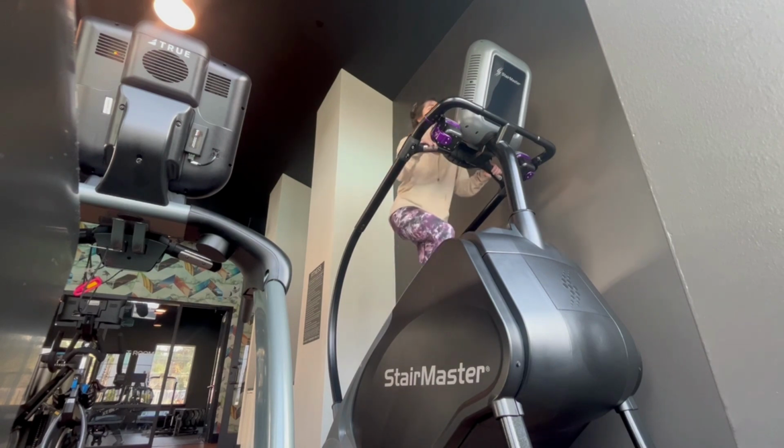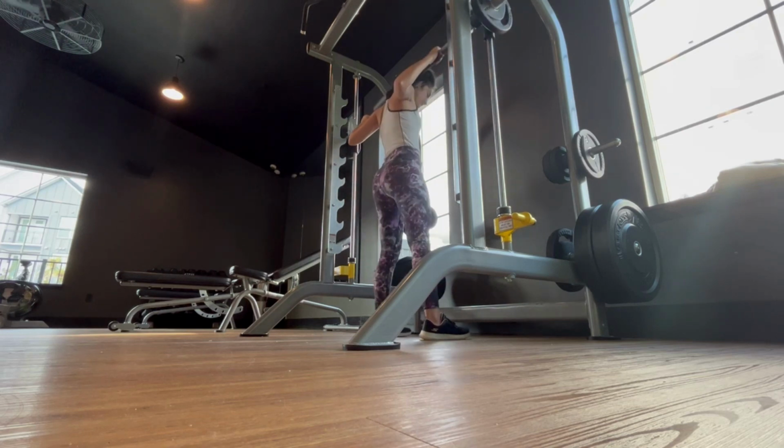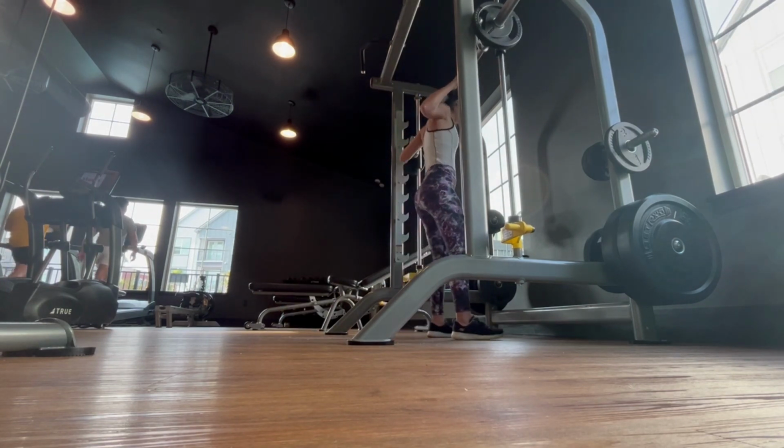I did this for about 12 minutes, and that just gets my leg muscles going because after this, I moved on to the Smith machine where I did some squats and some lunges. I love working out legs the most. I'm not sure why. I just love that burning feeling I get in my legs and just exercising my glutes and my hamstrings. It feels amazing.